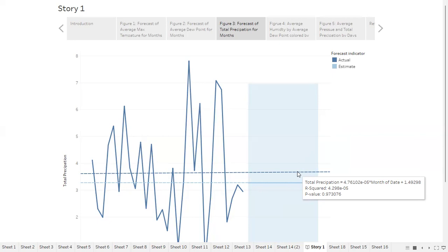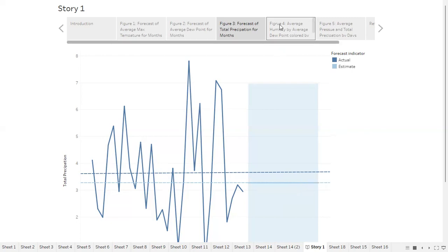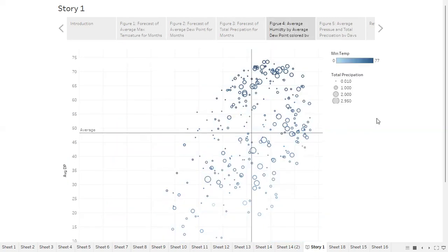Attempting to forecast precipitation by means of time series is not very reliable, although if we look at some of the other relationships inside of the data that we have here, we can get some other indicators of precipitation.